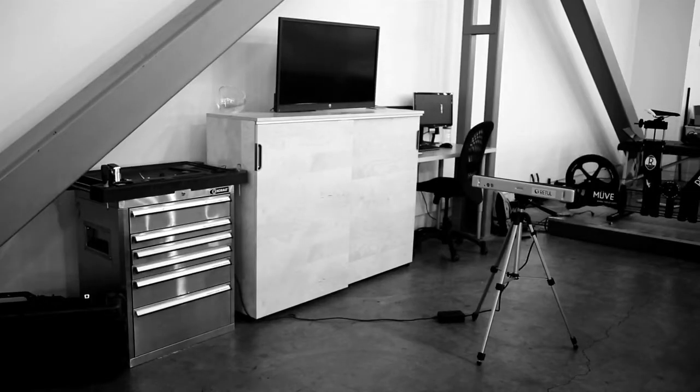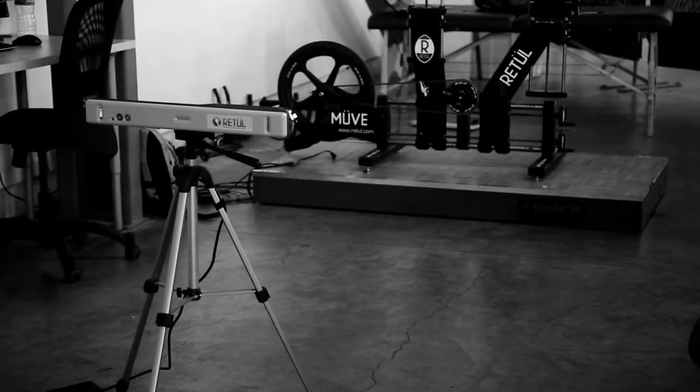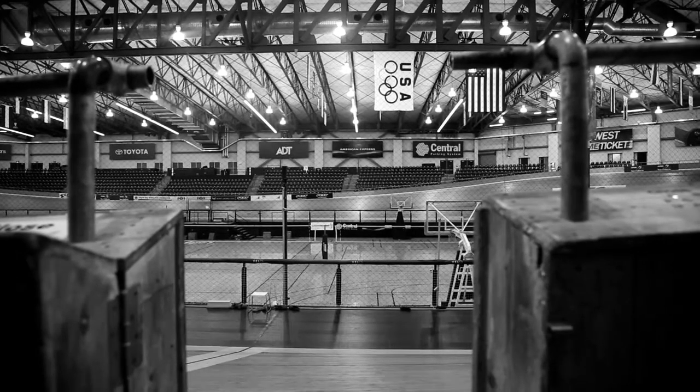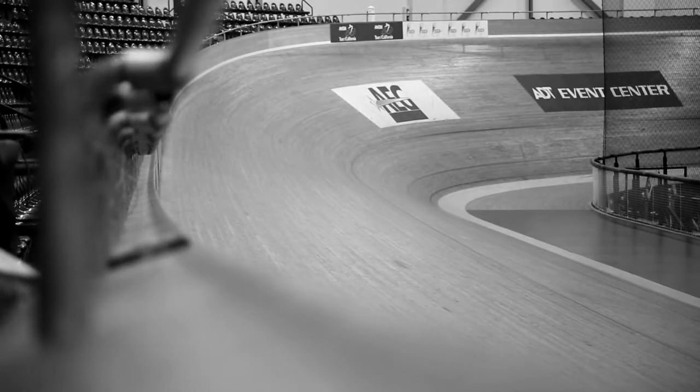So we bring them into our fit studio, get a capture using our Retül motion capture system, and that way we're able to identify what, if any, biomechanical limitations we have. We're able to know what changes we can try down on the track to optimize you aerodynamically without putting you in a position that just isn't sustainable.